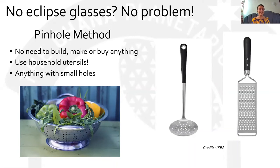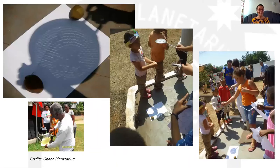And we actually use these to great effect at one of our events. You can see in the top left corner the image from the colander, which worked really well. So basically the light comes through the holes and you get multiple images of the partially eclipsed sun. And then over on the right, you can see some of the young visitors trying out the spoon, which also worked very well.